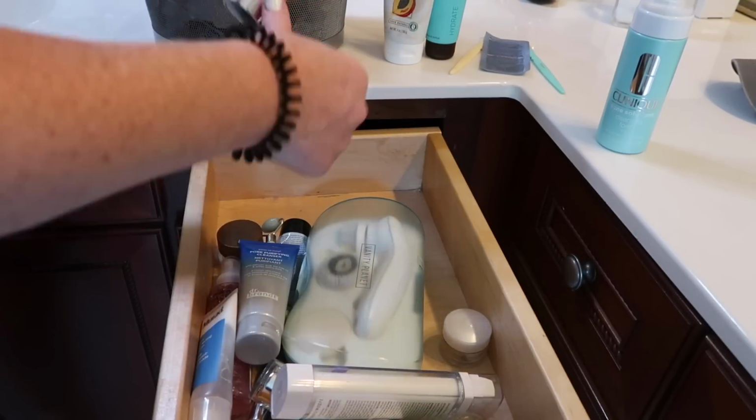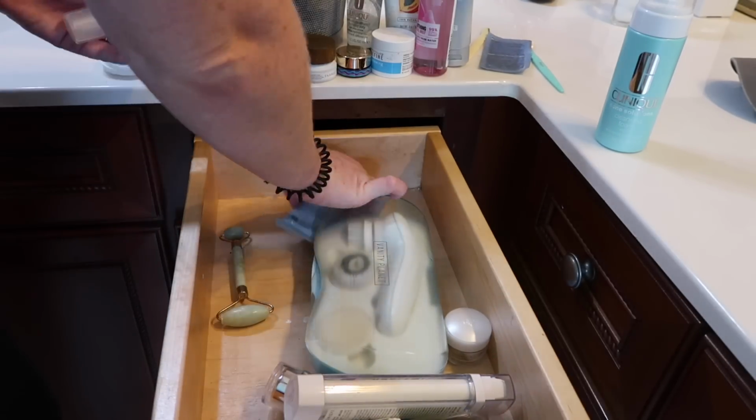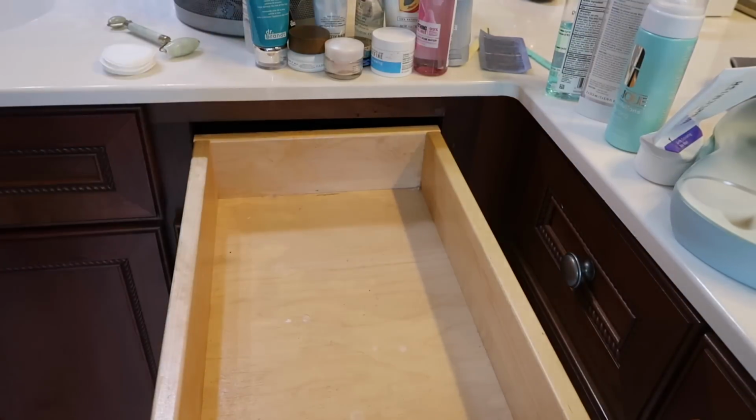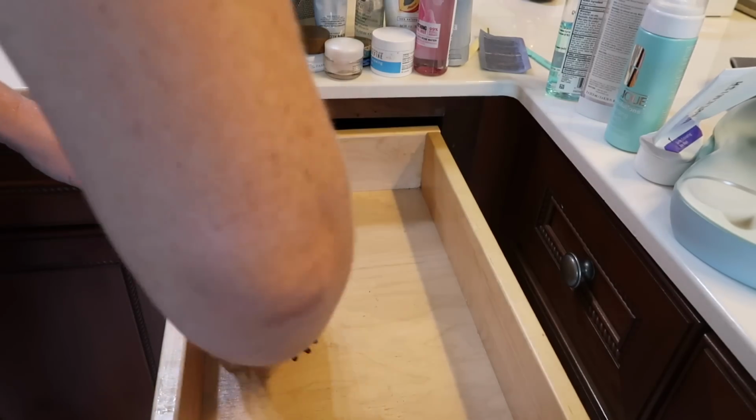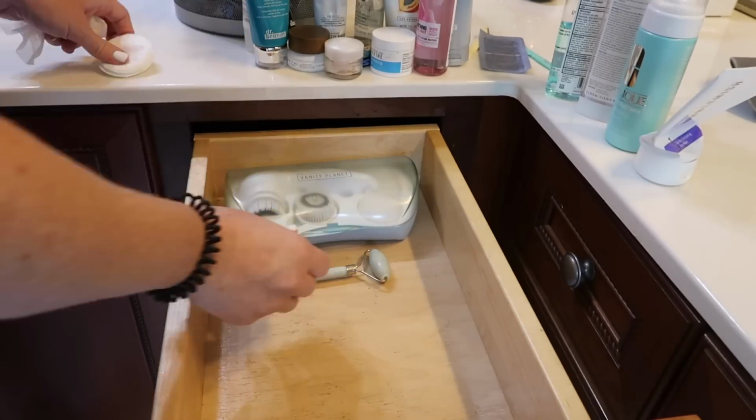Okay, now we are on the other side of my sink. This is the top drawer. This drawer is where I keep all of my face products, but I decided to change it up a bit. I used to keep all of my face products in this drawer, but I decided just to put the ones that I actually use on a day-to-day basis in this drawer. That way it's not cluttered and the drawer hardly closes.